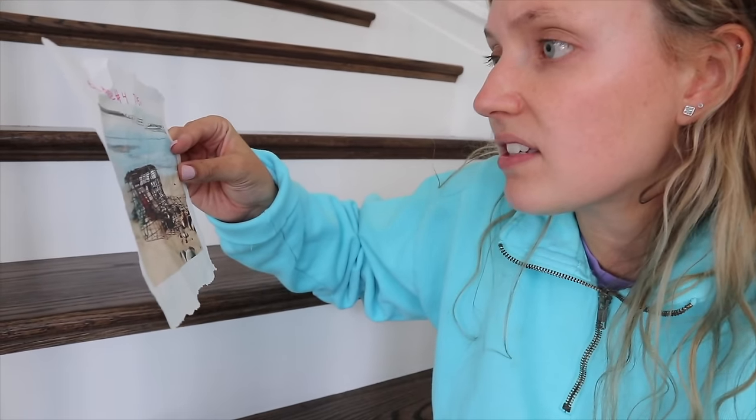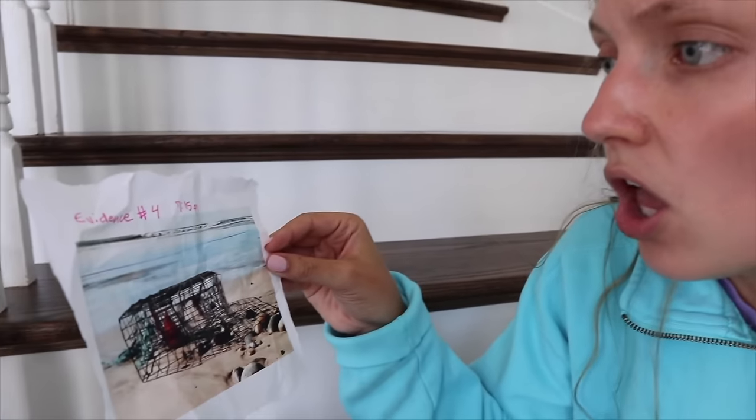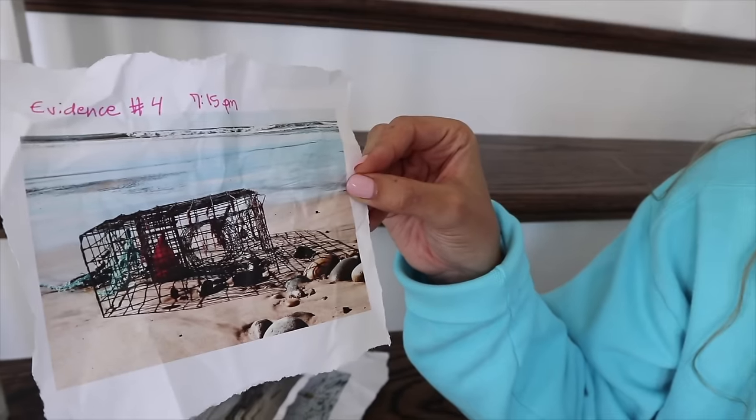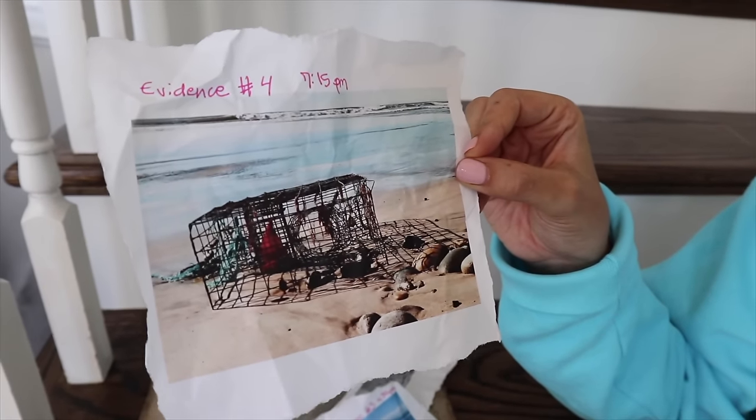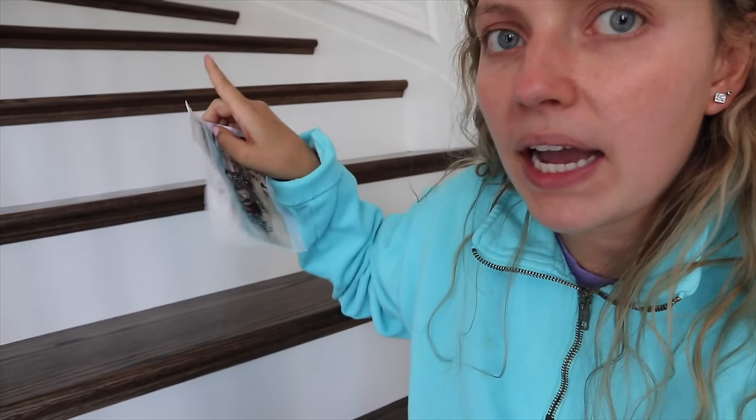There's so much evidence. I'm just not that smart. I don't know what everything means, you know? We need your help. Together we can capture this. So evidence number four, 7:15 p.m., they found this. This is crazy. It looks like a huge cage that a huge monster could go in. There's something red. Is that part of the feathers or something? Because I remember I found evidence on that hill back in their backyard with red feathers. Yeah, that was crazy, so I wonder if that matches.